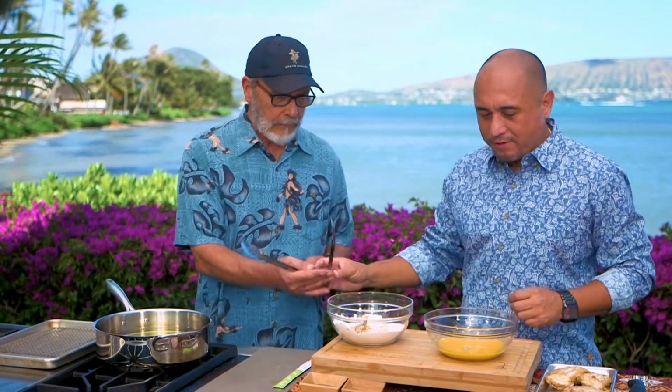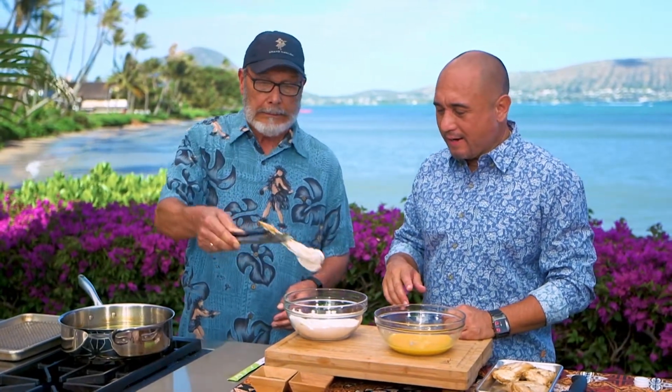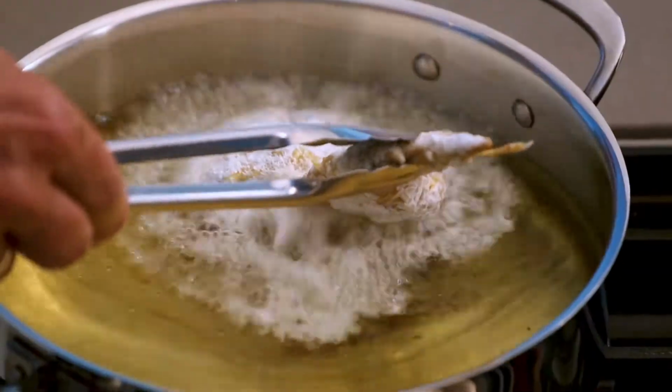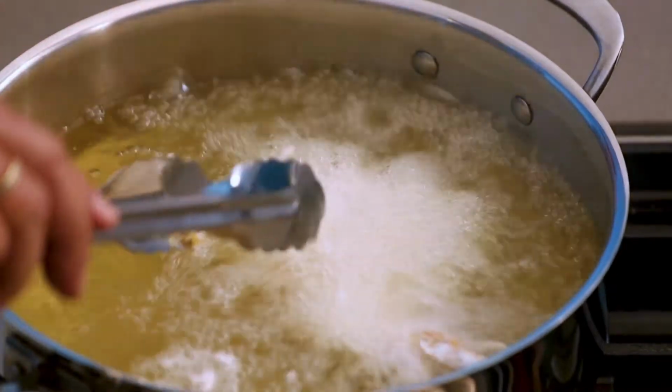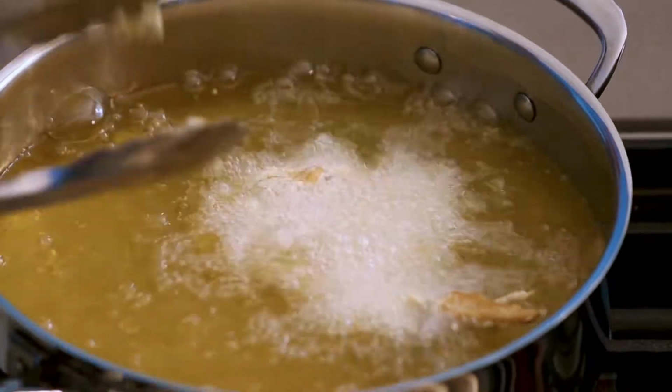I got one chicken ready for you. I made an egg wash, egg, flour, and then you got to go back to egg again. I'm sorry, flour, egg, flour, because you don't want the flour to run off of the chicken. You know what I mean? I'm gonna go like this way.